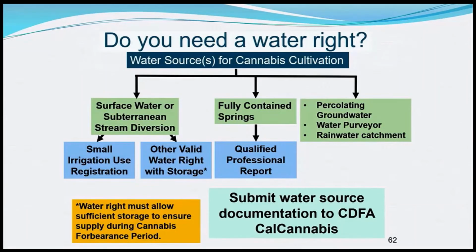So the first question you may have is, do you need a water right? If you are commercially cultivating cannabis with surface water, you'll need a water right. That can either be in the form of a cannabis small irrigation use registration, also known as an SIUR, or another valid water right. The SIUR water right only applies to surface water diversions. That means rivers, creeks, springs that flow off your property.